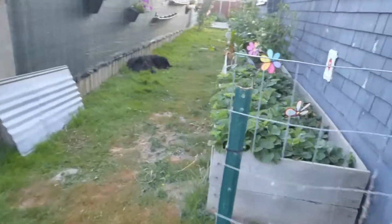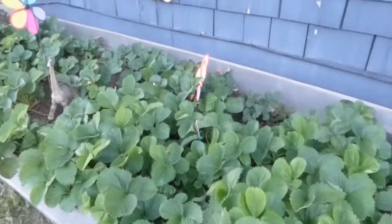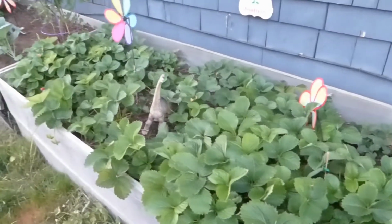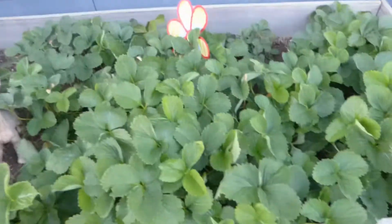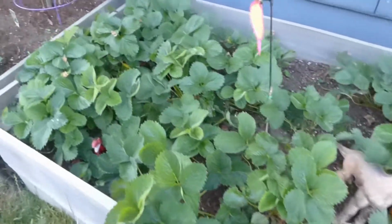Now this is my strawberry patch. And I didn't have that great of a first batch of them at the very beginning of spring. I think it was kind of cooler, and then it got hot, and then it got really, really hot, and it seemed like all the ones that were growing just kind of shriveled up and died on the vine. But now they look super healthy.